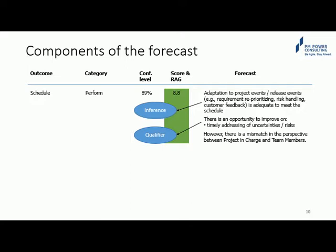The reason is that proFes360 has detected a significant gap between responses to questions related to this forecast. Questions on how well risks in the project are being addressed in a timely fashion. Hence, proFes360 is calling out this gap as a qualifier. Qualifiers typically indicate areas of improvement, sometimes even when the status is green, as in this example.